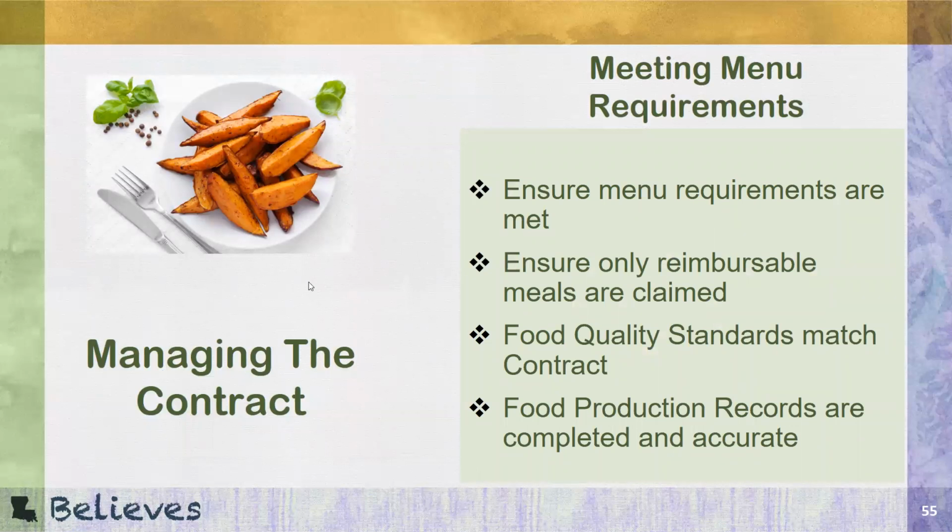The SFA is also responsible for ensuring that all menu requirements are met and that only reimbursable meals are served and claimed. The SFA must make sure that all meals that are claimed are reimbursable. The SFA is responsible for certifying that the claim is correct.